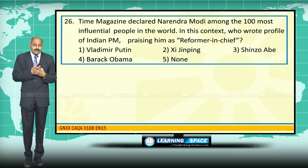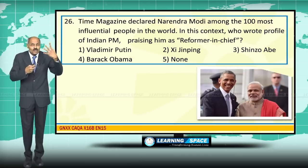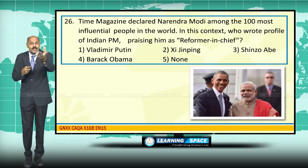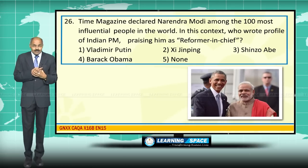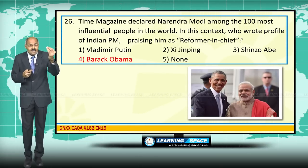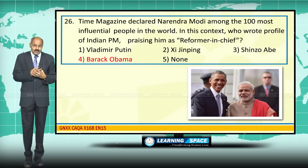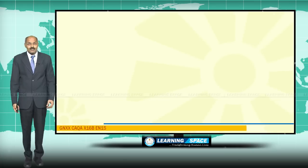Time magazine declared Narendra Modi among the 100 most influential people in the world. We all very well know Narendra Modi was among the 100 most influential people in the world. In this context, Barack Obama wrote the profile of the Indian Prime Minister, praising him as reformer-in-chief. Look into the next one.